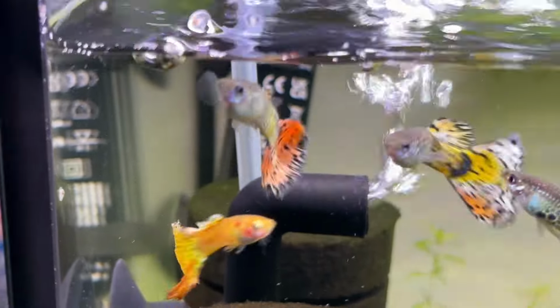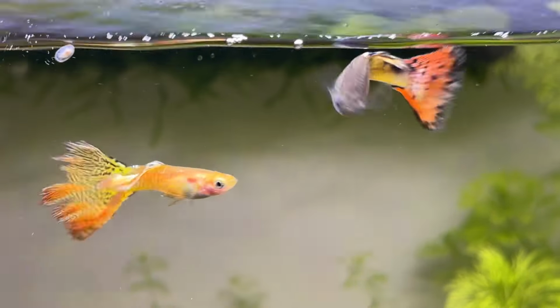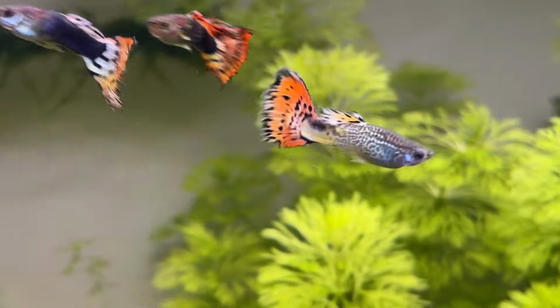Now you can use a 10-gallon tank for a couple of different guppy tank setups. I keep all male guppy tanks, and I have a dedicated video going over my old setup that I link in the card and description if you want to check it out.